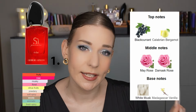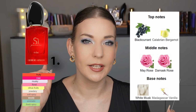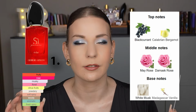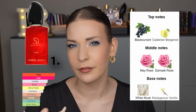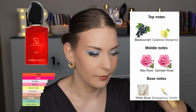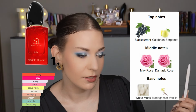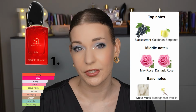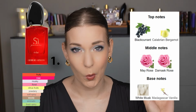If you look at the Passione Eclat, it's way more rosy and musky. I don't really like the rose in there, but the top note is blackcurrant, and I really love the fruitiness of the blackcurrant. I can't think of any scent that has that kind of smell, especially in the beginning. There's some bergamot in there, some blackcurrant, some rose, some musk, and of course the vanilla base, just like all the Si perfumes from Armani. Yes, absolutely one on my wish list.